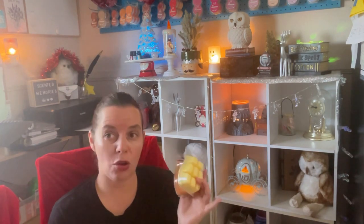This I love running through my house at the peak of summer. It just brightens the house up, it freshens the house up, it's cooling and refreshing. But again, the two citrus scents I use are not available.